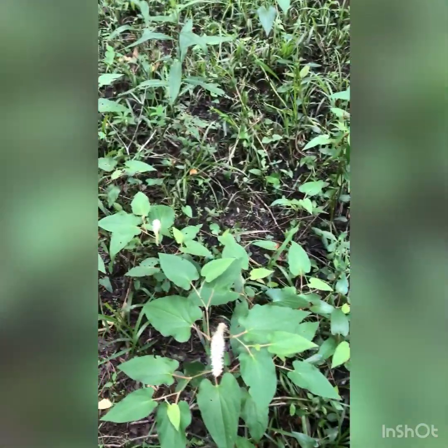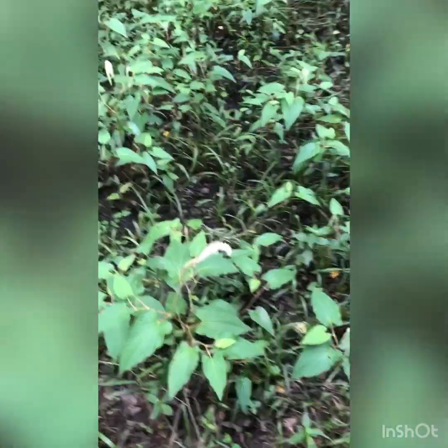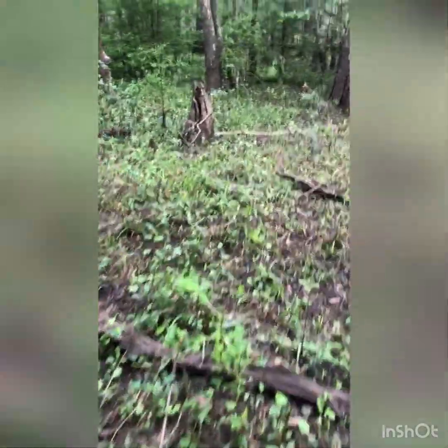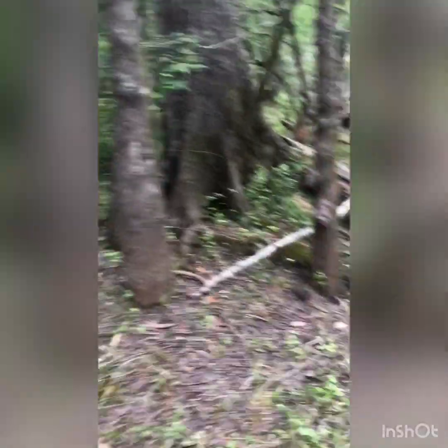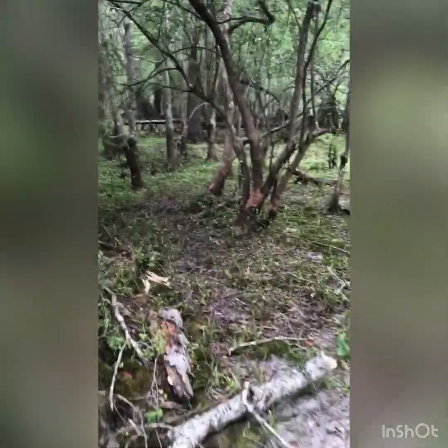Now, this stuff is called lizard tail. The Indian people said you could use it for like anti-inflammatory and stuff like that. I just run across that, thought I'd throw it in there. But, anyway, I'm gonna walk on through, and I'll be back with you shortly.